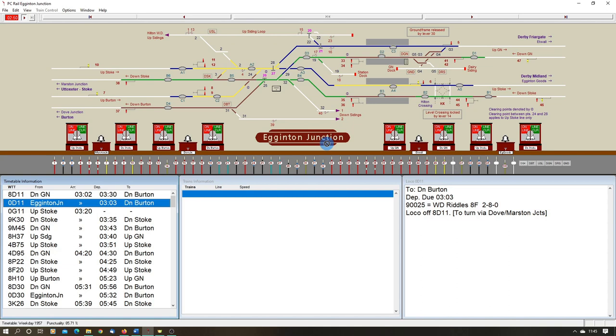So I'll start the simulation running and hopefully try and cover some of the things. I'll just cover the basic layout which we've got. Say we've got the up and down Stoke main line, the GN line which I've covered, we've got the sidings, former sidings, Hilton War Department sidings. There's quite a lot of extensive sidings in there at one time. We've got an up sidings loop.